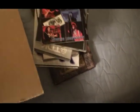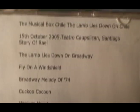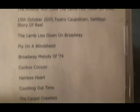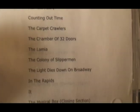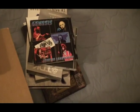Let me go to these over here, because these are pretty interesting. This is actually a DVD. I don't know what it's doing in my CD box, but this is a DVD of the tribute band called The Musical Box, as they perform The Lamb Lies Down on Broadway show. They use the original slides from the 1974 tour, and it's a pretty good reproduction of the show.